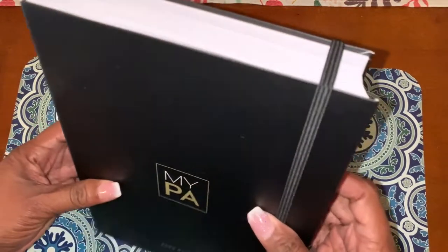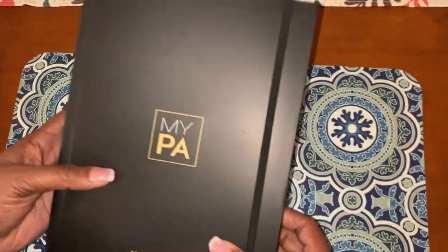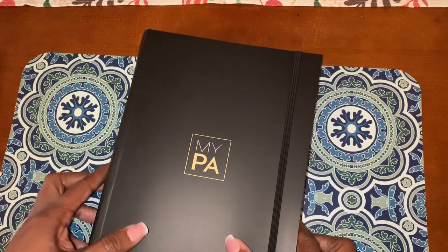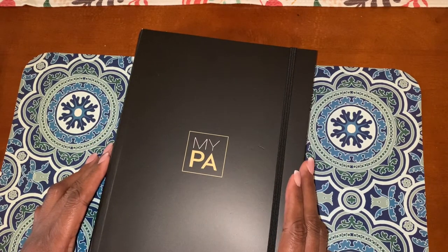Let me let you see how thick this thing is, okay? This is a lot of planner. So this is $45 if you want to purchase the hard copy. If you want to get the digital copy, it is $29.